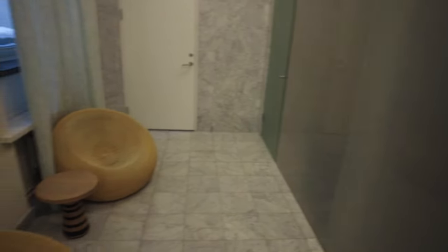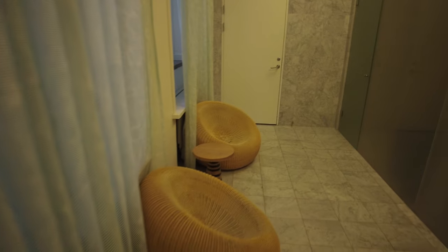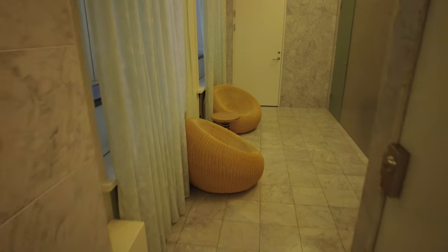Also boasts a gym and spa. We didn't get a chance to use either, but had a look and it comes with everything you need but a pool. However, the Swedish sauna and the steam room looked inviting and surely won't make you miss not having a pool.